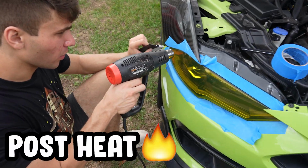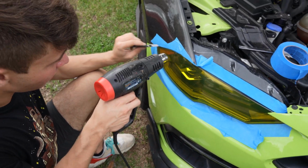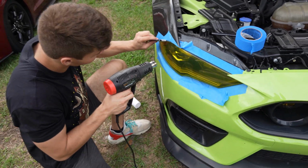Now the reason you want to post heat is to make sure that the edges sit down. I know I've said that before, but you really need to do it.